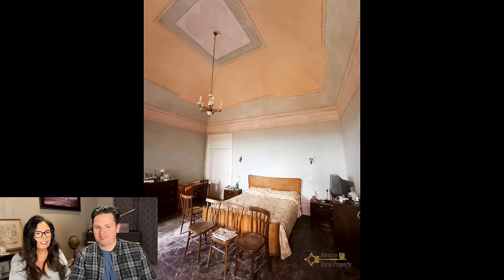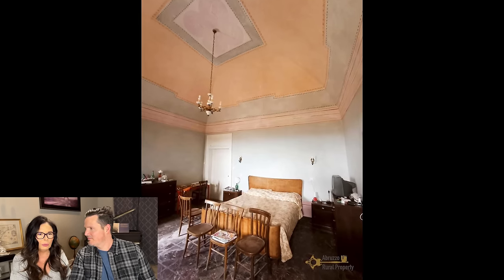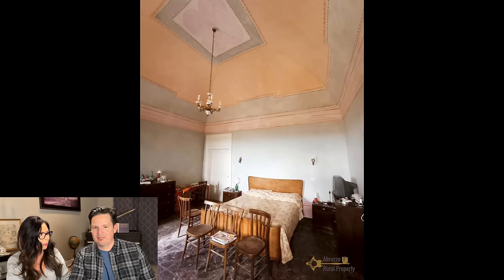Makes me want to drink some wine. Salute. Another view of this room to see just how big these spaces are. The fabulous ceilings, the floors. It's a lot of space.